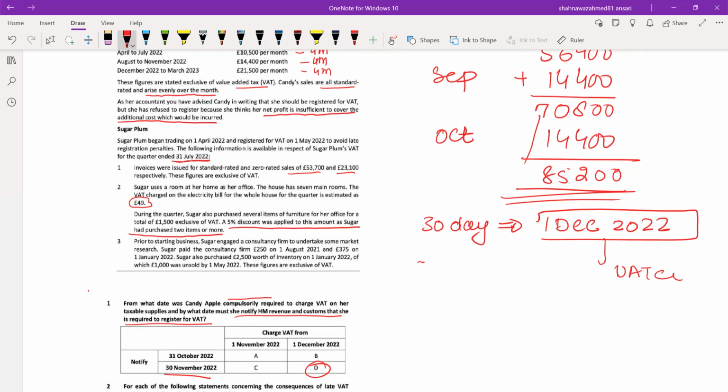Prior to starting business, Sugar engaged a consultancy firm to undertake some market research. Sugar paid the consultancy firm 250 on 1st August and 375 on 1st January. Also purchased inventory worth of 2500, of which 1000 was sold. These figures are exclusive of VAT.